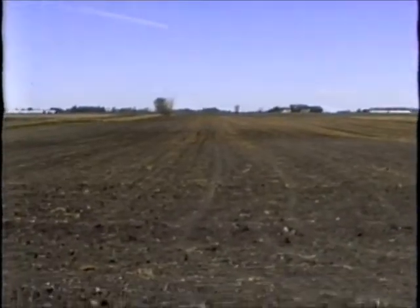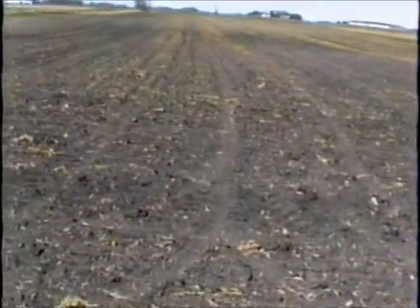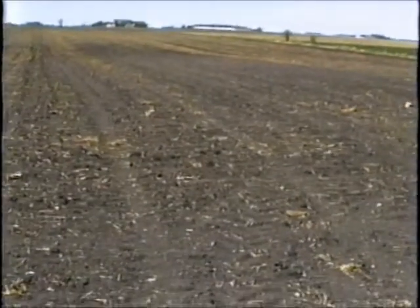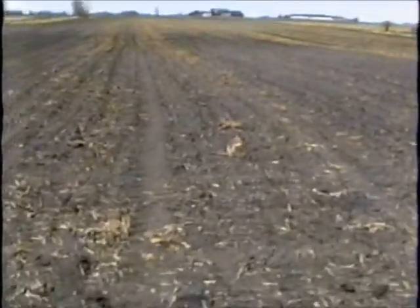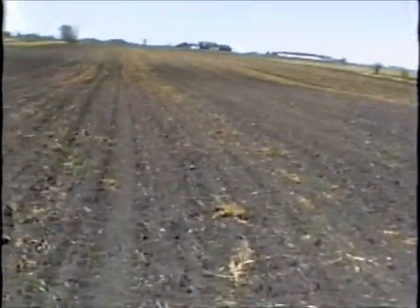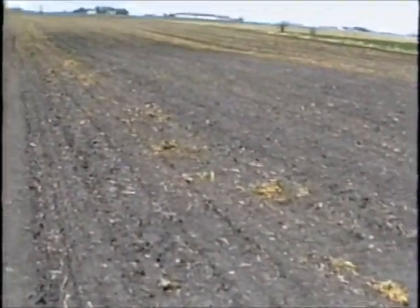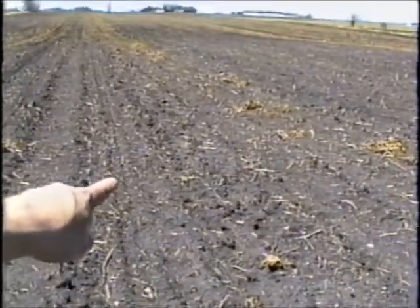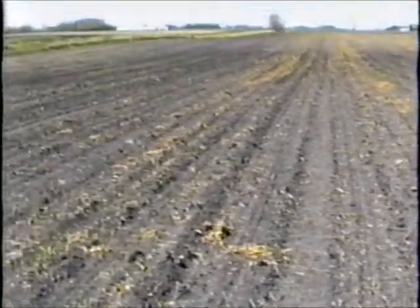Looks like this field's been planted. Probably got that earlier this week or late last week. Doesn't appear that anything's coming up yet though. Walking across the end rows here. Let's see, if anything were coming up, it'd be coming up right along that track there. Doesn't appear to be yet. It hasn't been in long enough, although there's a bit of a crust from the recent rain.